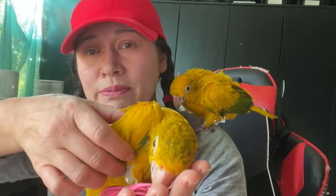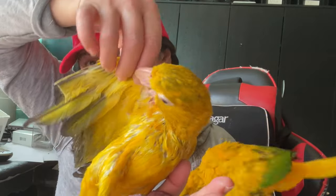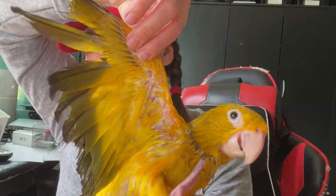They are totally clipped. Check this out. You see that? They're totally clipped. The first four feathers are all clipped, all gone on each side, on each bird. So everybody lost four feathers on each side.